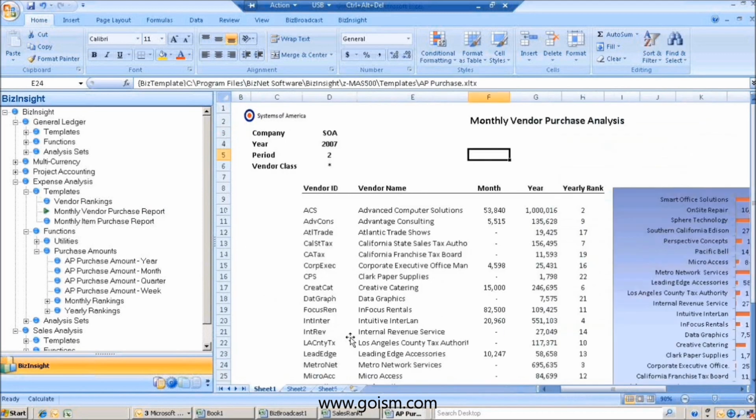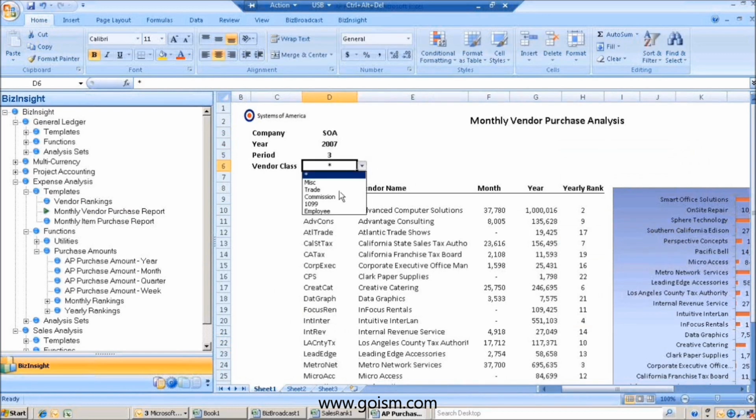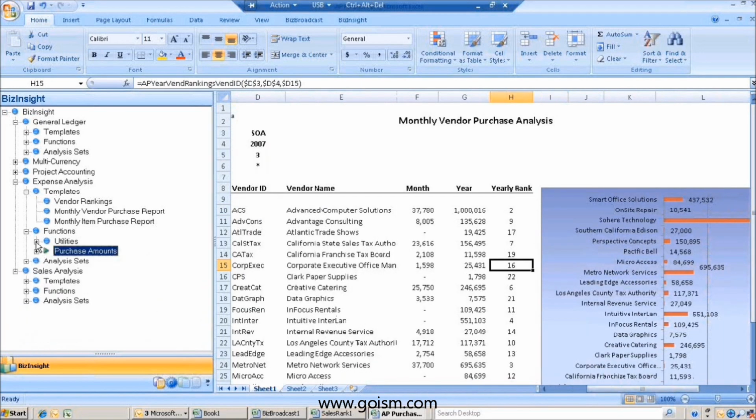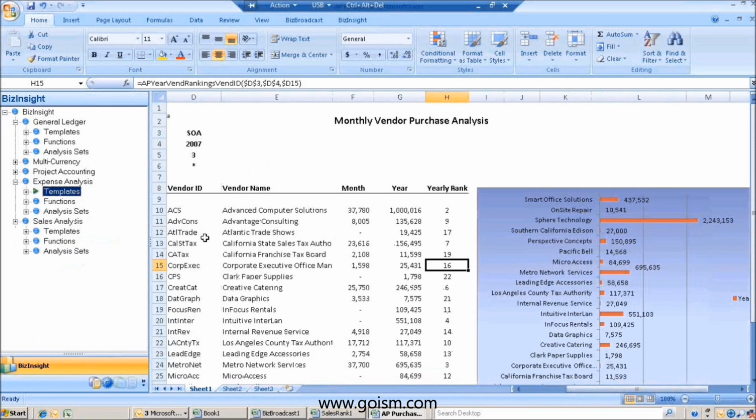So just to show you an AP report, this is vendor expenses for the month. I can just put in the current month, and I can look at it by vendor class. If I want to look at it for just 1099s or employees, you could just nail it down. And of course, this is my year-to-date rankings. And then we just added a chart. So the amount of reports you can build is endless. So that's just kind of a 10-second overview.